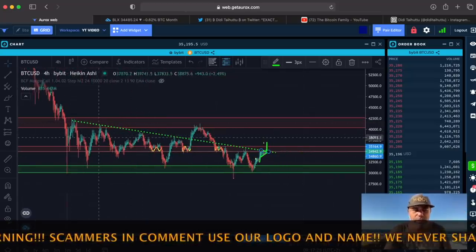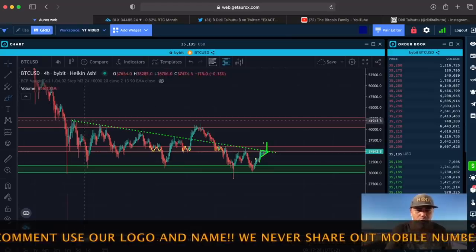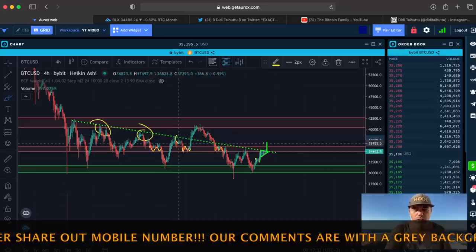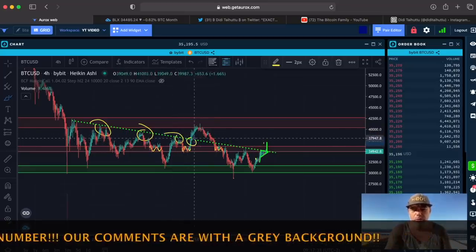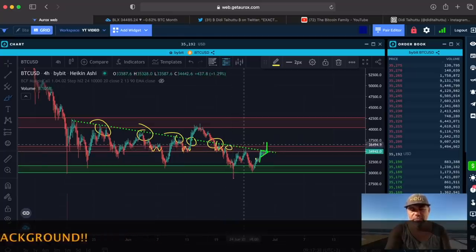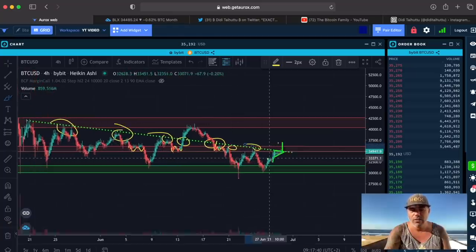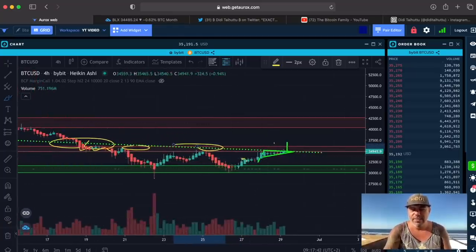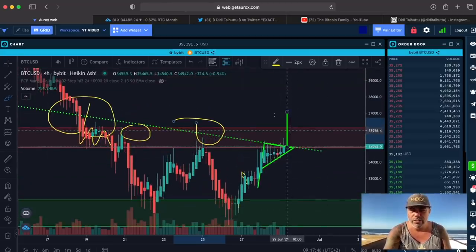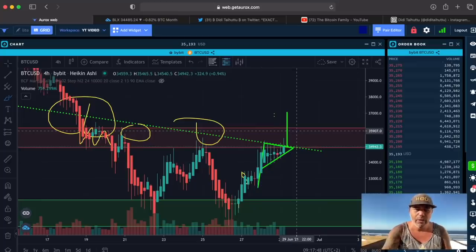And we tried to break that line many times. We tried to break it over there, over there, and over there. We did break it over there, but, bam, we bounced back under. And then again we tried, and again we tried, and now again we tried. And this time we hope that we are going to break out of this line, and that we are going to stay above that line. That is what is important now.